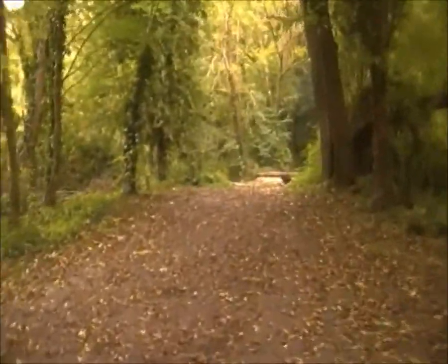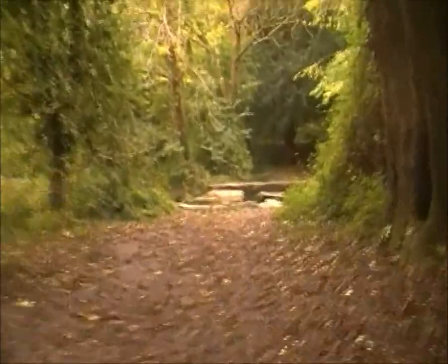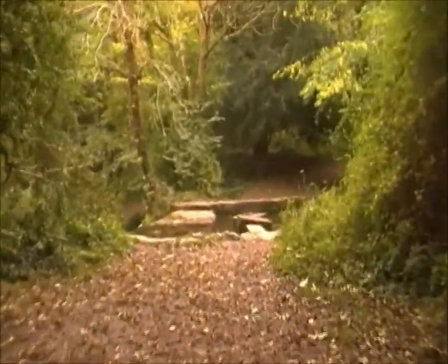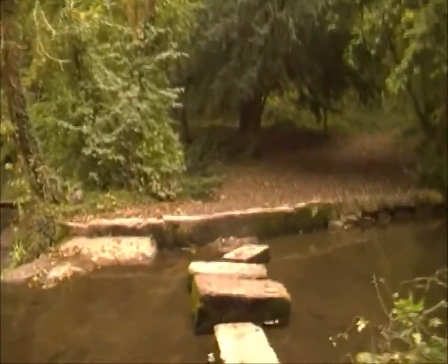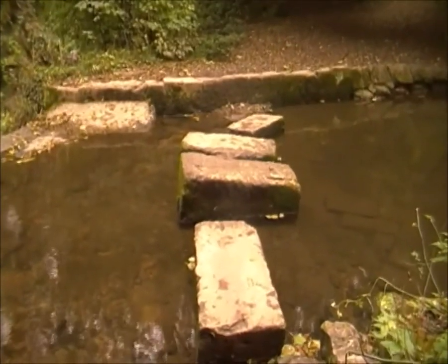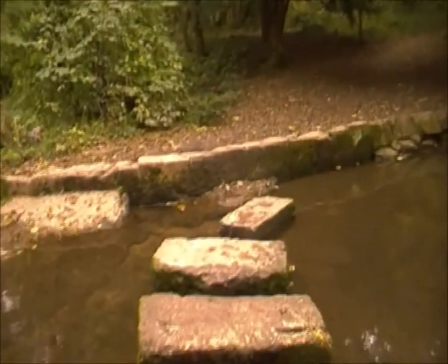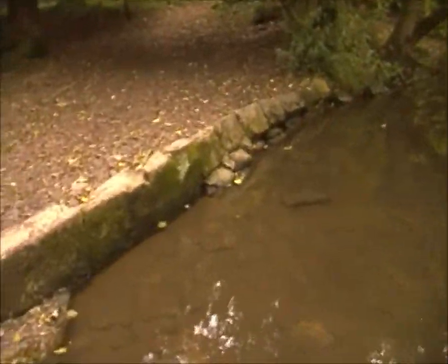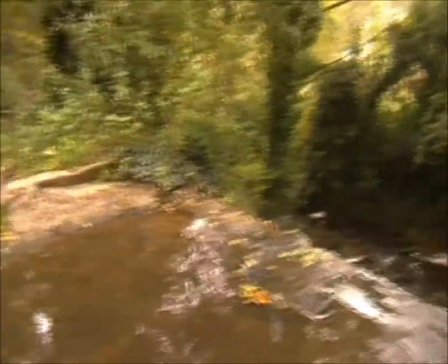And I'm coming along to the stepping stones. Just beneath this is that waterfall that you saw. As you can see, the stepping stones were all straight and they decided to put them staggered like this. Well, it must have been like that for hundreds of years. Some bright spark with all the political correctness or whatever it is decides to do it that way. See the top of the waterfall there.